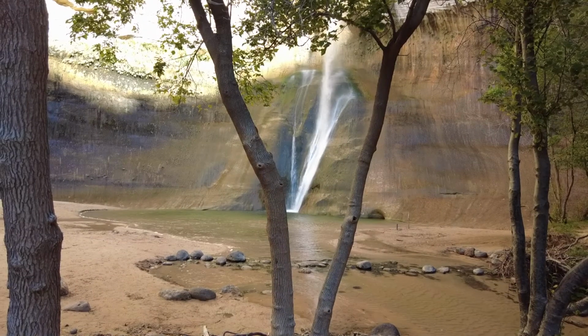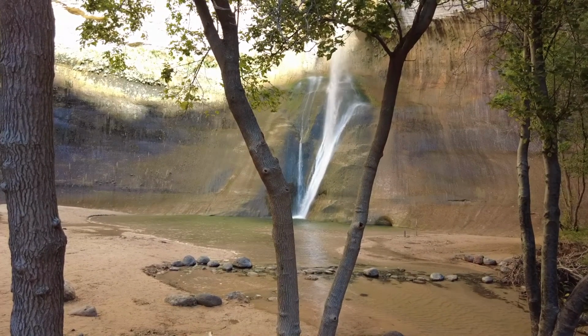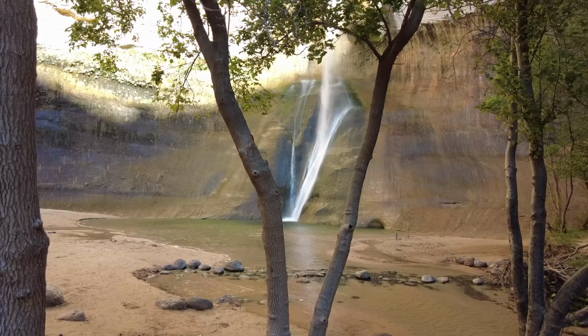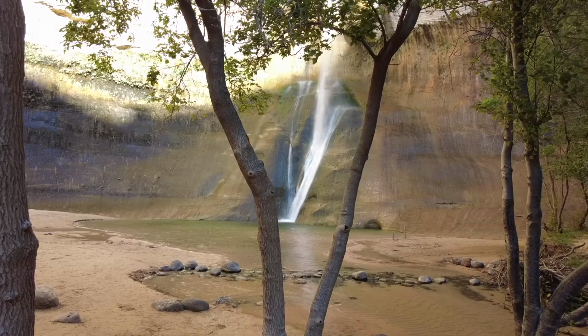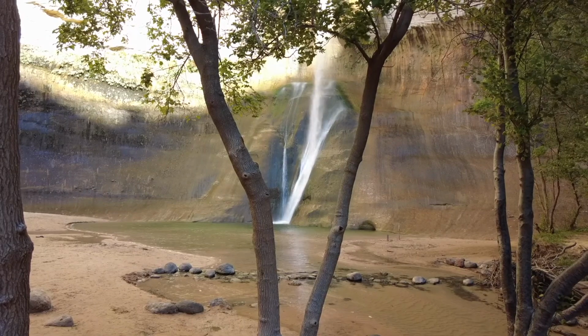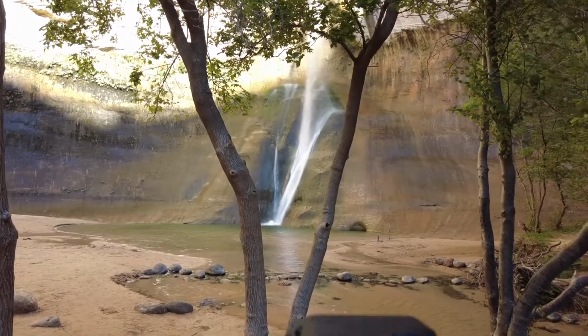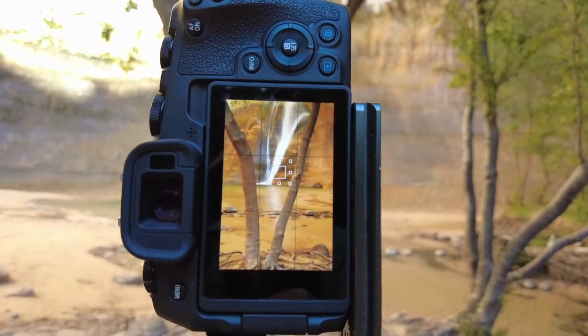Another really nice composition that Corinne found was through this pair of trees that form a V. The challenge with this composition is getting the waterfall lined up and not having the tree way over on the left-hand side show up in the photograph, or for that matter, the trees way over on the right-hand side of the photograph show up. So it's a bit of a balancing act. There's no way to get this completely perfect.